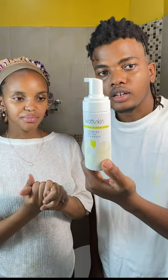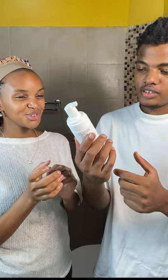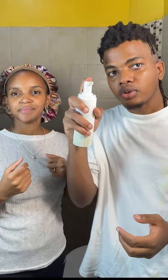African black liquid soap. This is one of my best products. Yeah, it's super nice, classic, and in a produce form.